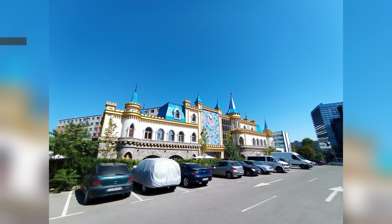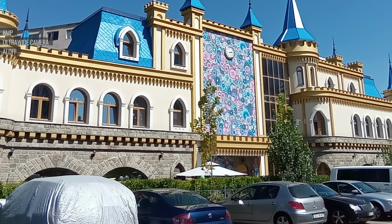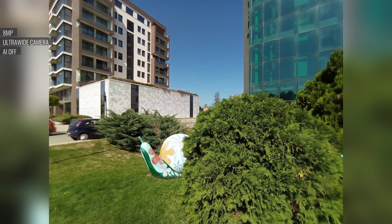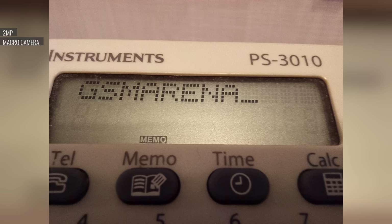The overexposure issue also extends to the ultra-wide camera and is worse because this cam has a more narrow dynamic range to begin with. Toggling off the AI mode again helps the situation, but the photos are still on the softer side. At least the color rendition matches that of the main cam. Close-ups from the 2-megapixel macro cam are nothing to write home about, but they're okay for the price bracket.